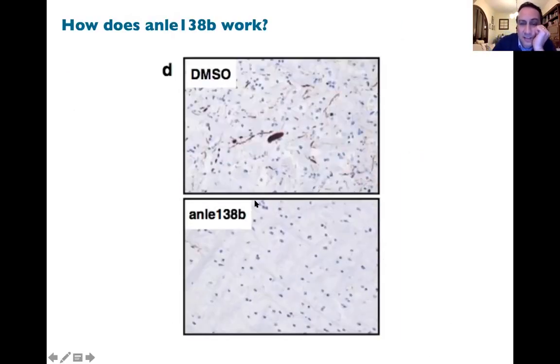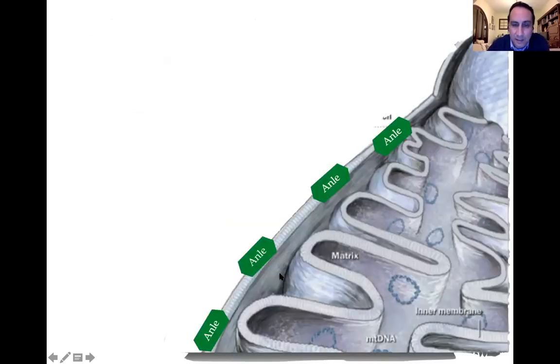Again, this is another slide showing, in the presence of only One Triad, these are the Lewy bodies, the alpha synuclein. With only One Triad, there is practically no brown. You can see no brown here. That shows you a lack of the alpha synuclein aggregates.